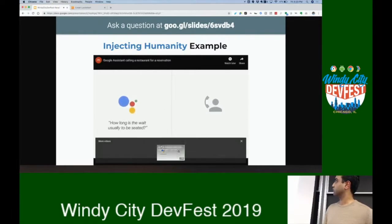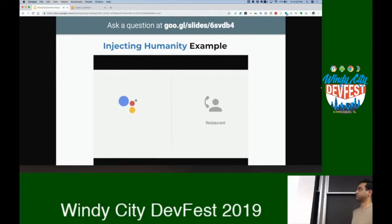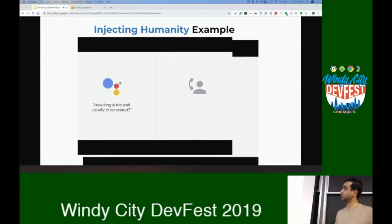How long is the wait? So we'll just go. Hi, I'd like to know the table for Wednesday the 7th. For 7 people? It's for 4 people. 4 people? When? Next Wednesday at 6 p.m. Oh, actually, we need to go like after like 5 people. 4 people you can come. How long is the wait usually to be seated? When, tomorrow or weekday? For next Wednesday, the 7th. Oh no, it's not too busy. You can come for 4 people, okay? Oh, I gotcha. Thanks. Bye-bye.